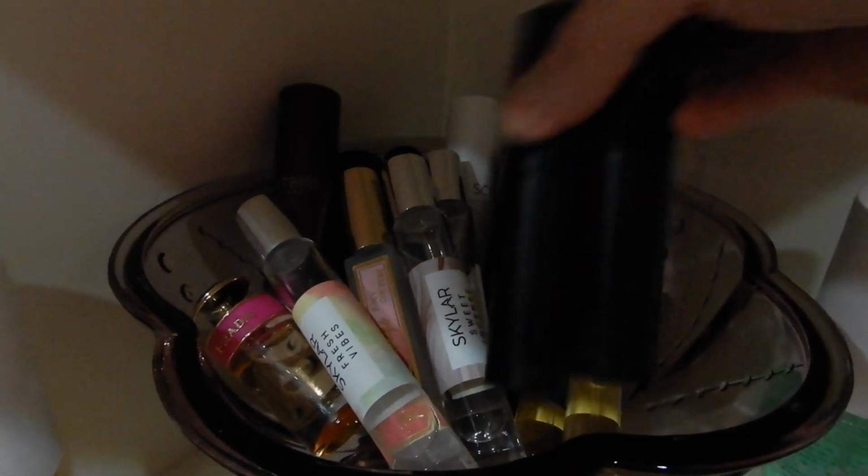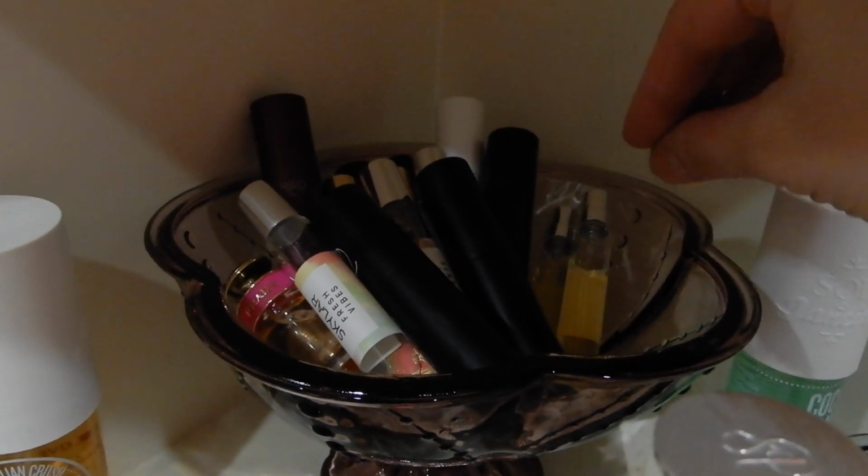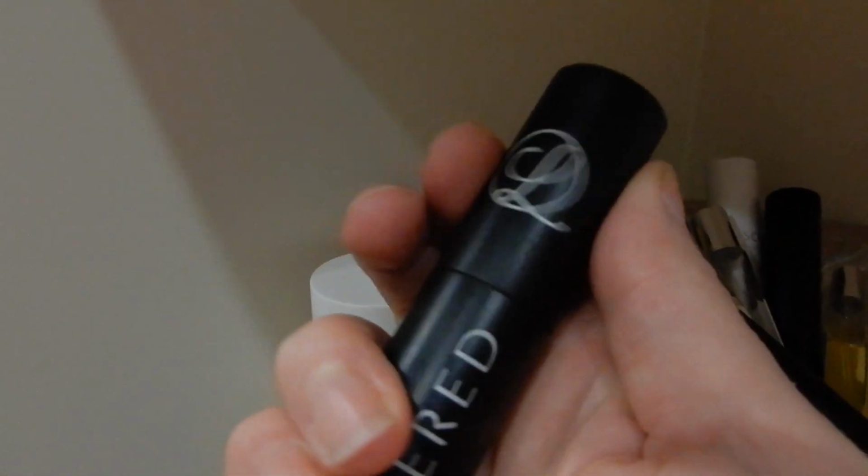Here, there's a few of these in here. These are the Comptoir Sud Pacifique fragrances. When I really started getting into this particular brand, I started buying just these smaller ones to start with, and you'll see the full sizes in my collection here in a minute. Love Comptoir Sud Pacifique. Those fragrances are gorgeous. I also have quite a few of these Be Layered scents.